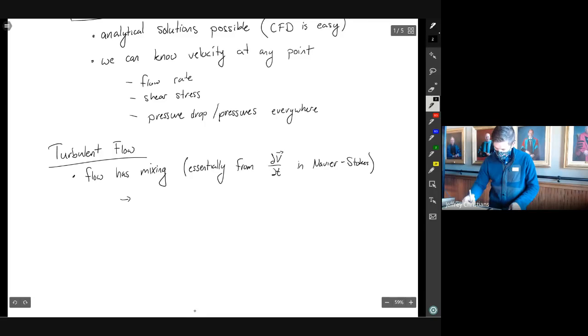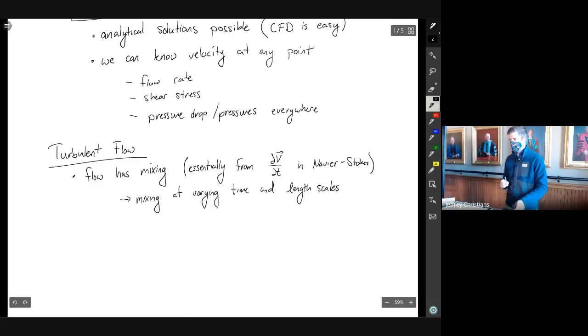So we have mixing at varying time and length scales. So you can't come up with exact analytical models anymore, and you can't even come up with very good computational models. Even that's super, super hard because you have multiple length scales that things are happening at and a wide range of time. If you wanted to solve it exactly, you basically need to solve it down to individual atoms, and you have so many of them doing everything that you can't solve it anymore. So you have such widely varying time and length scales, your models kind of go to crap.